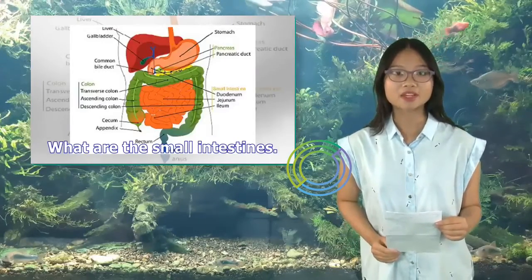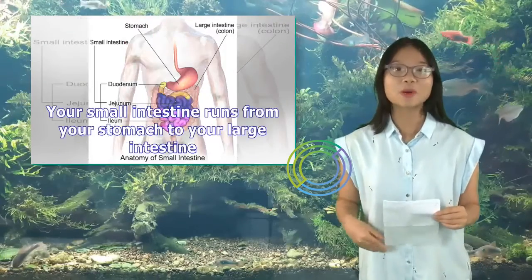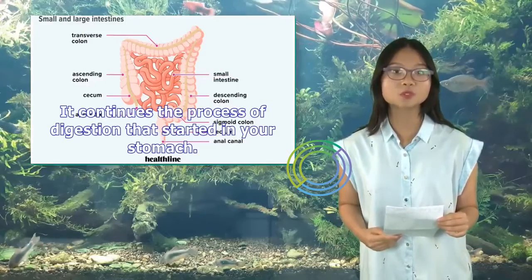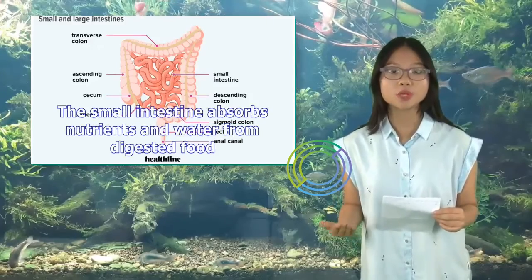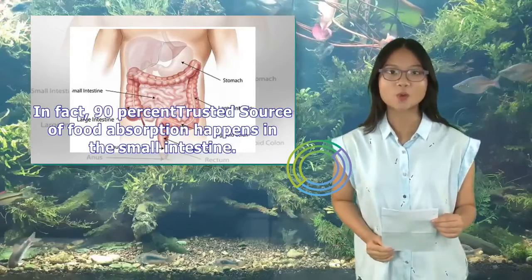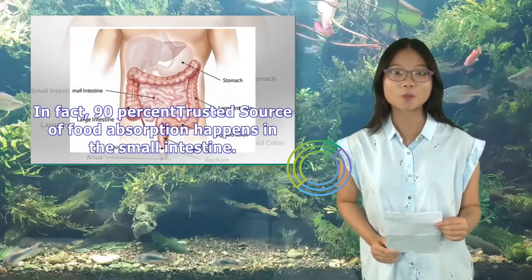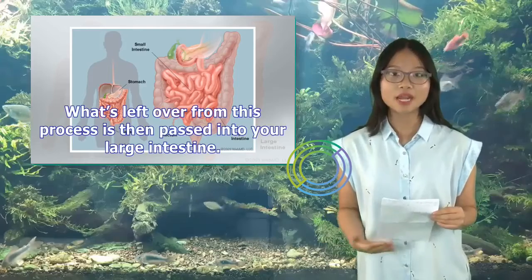What are the small intestines? Your small intestine runs from your stomach to your large intestine. It continues the process of digestion that started in your stomach. The small intestine absorbs nutrients and water from digested food. In fact, 90% of food absorption happens in the small intestine. What's left over from this process is then passed into your large intestine.